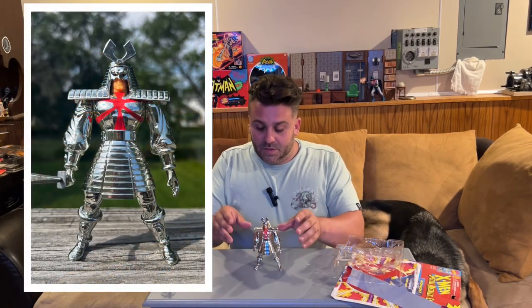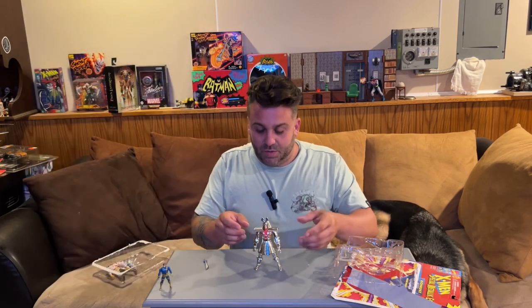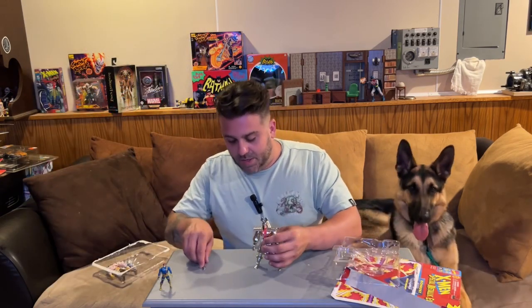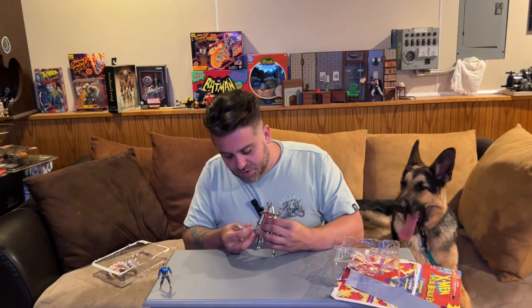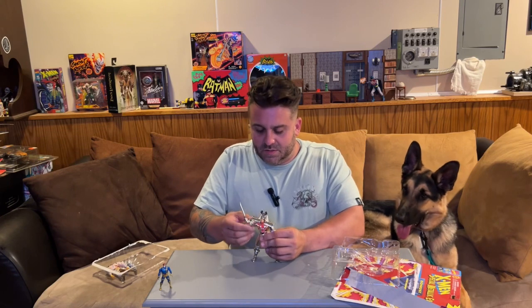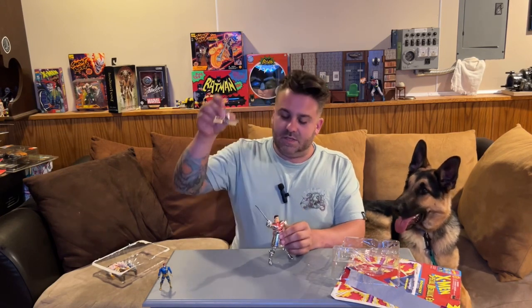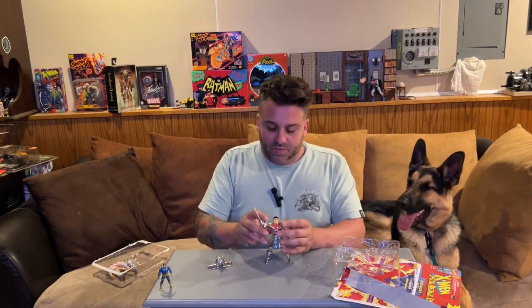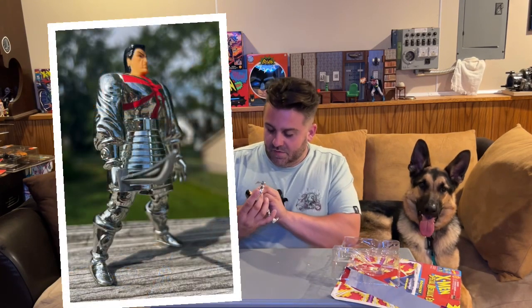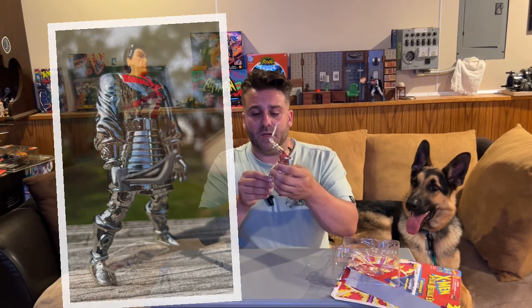He looks awesome, but as soon as you go to use this toy, you'll realize that he's got a lot of issues. So we'll put the sword in his hand, and we're going to go ahead and raise his sword up. Let's see how that looks. Oh, you can't, because his helmet is attached to his shoulder pads. So frequently as a kid, I would take the helmet off. He does have a really nice face sculpt, and we'll zoom in there for you guys so you can see that.